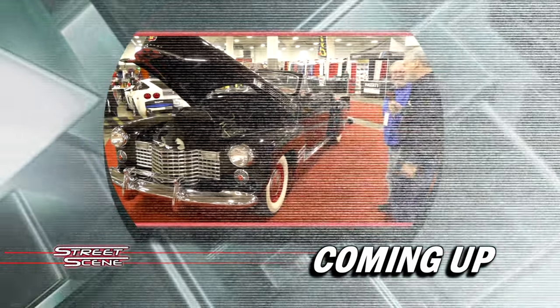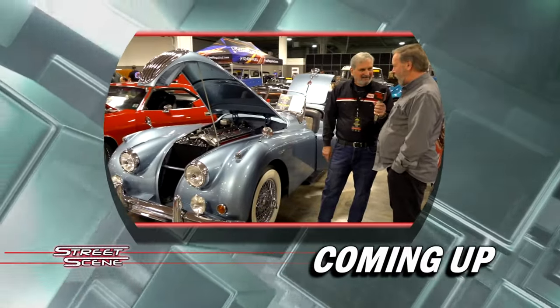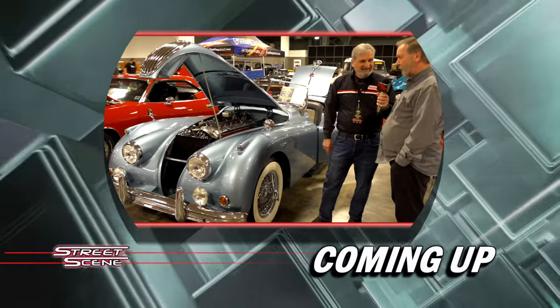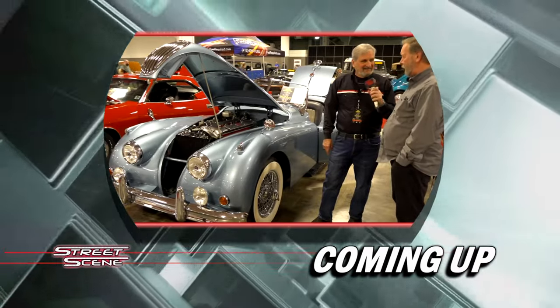It's too nice. This is an XK140 MC Roadster. Very rare, 3,000 made.